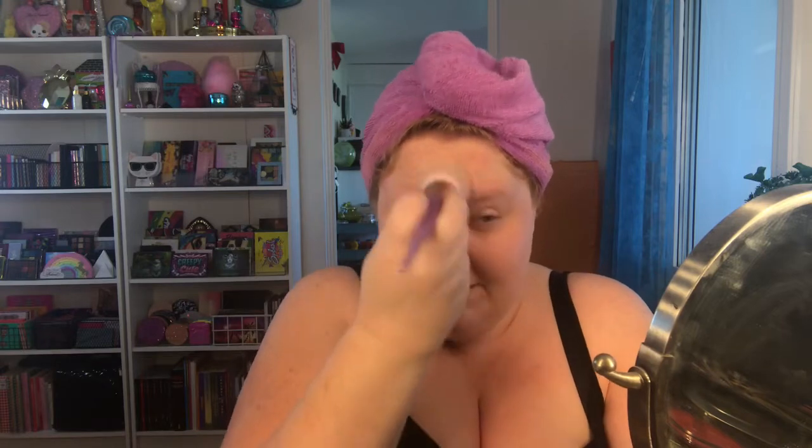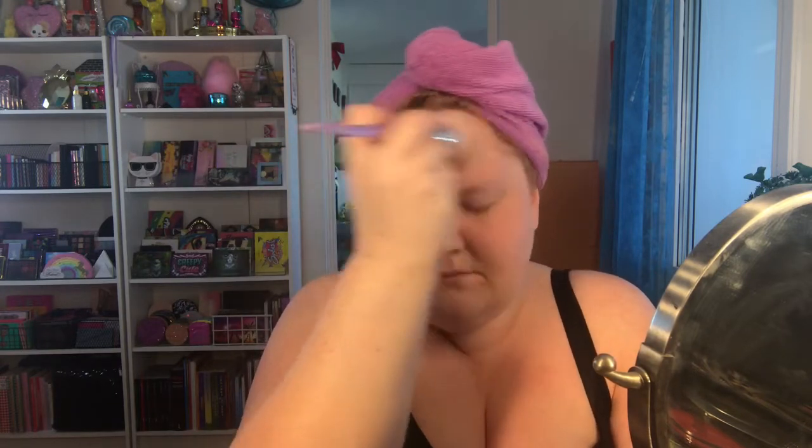I thought I was going to use this up because it feels like this is going bad much faster than a regular foundation, because it's more exposed and because of the sponge. You know, I'm dipping back in so you get bacteria in it. Press a little harder. Isn't that pretty?